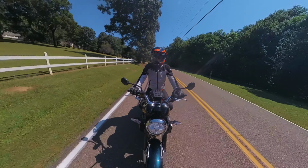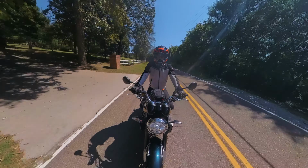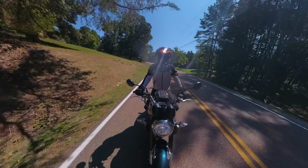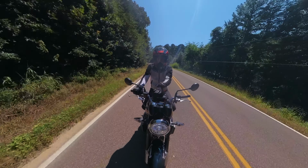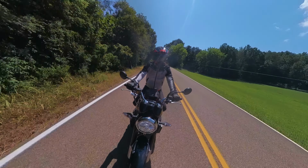So let's talk about airflow management, a hugely debated topic among my riding buddies. This bike has no dedicated bodywork to assist with airflow management. However, I suspect the tank shape, the shape of the gauge enclosure, and the headlamp design all assist with presenting the rider with clean, turbulence-free airflow. So what do I think of the riding environment of the Z900RS?